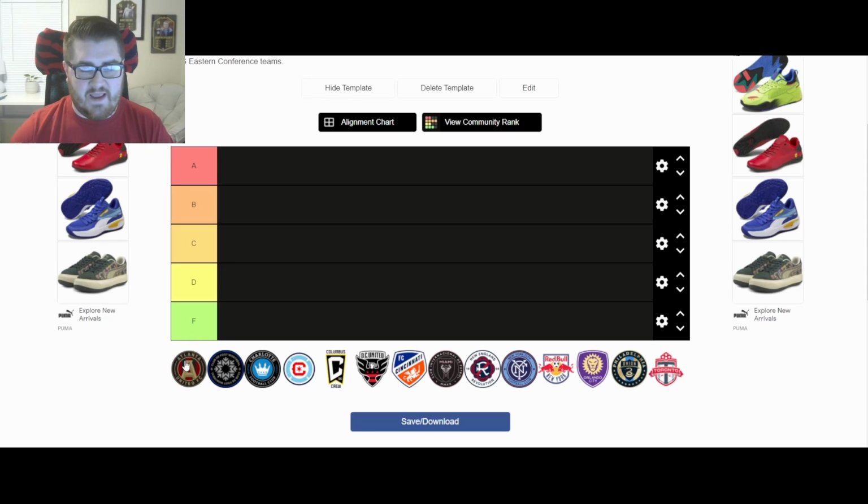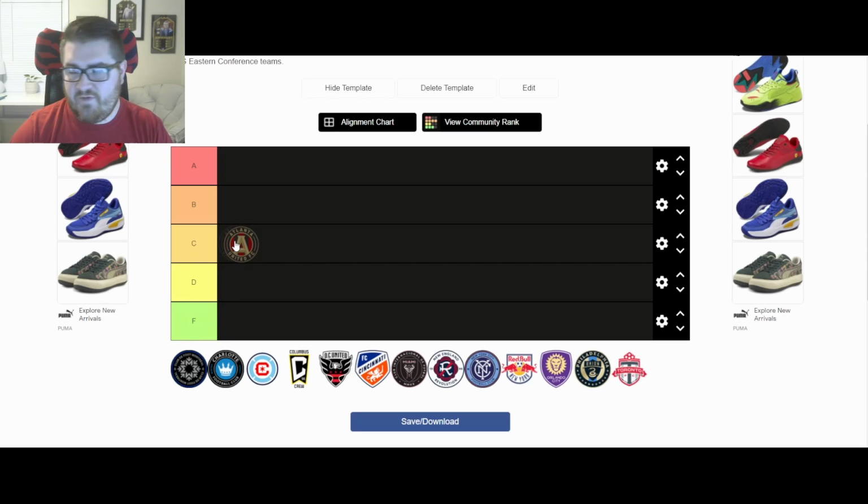So we will start with Atlanta. I am an Atlanta fan. I actually have an Atlanta shirt on right now. I don't think I like their colors, and their logo is pretty decent, but I think it could be better. I'm a fan of bright colors and all that. So I will have to give Atlanta actually a C, even though they're my favorite team. But yes, I do like the maroon. I like the black and the gold. It's just very plain and it's not popping. So we'll give them a C.